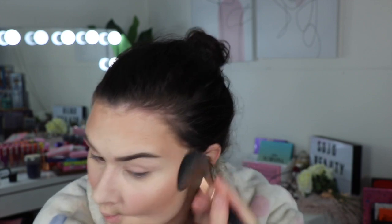I really like this Makeup Revolution bronzer. But you can see even just doing that bronzer, I feel like I look a bit more normal now. Oh my god, it's so hot. I always seem to work up a sweat when I do my bronzer.